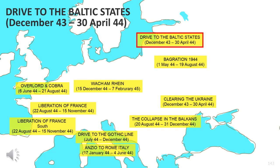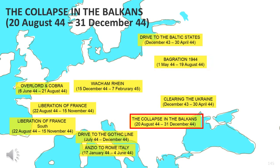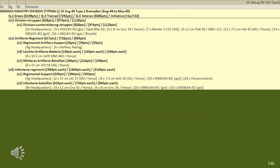as well as most of the Baltic states in the north. However, the largest disaster for the Germans was the Russians' Operation BAGRATION, which managed to destroy most of Army Group Centre. While Army Group Centre was being destroyed, the Russians broke through in the south and advanced well into the Balkans. The infantry division experienced a major change.